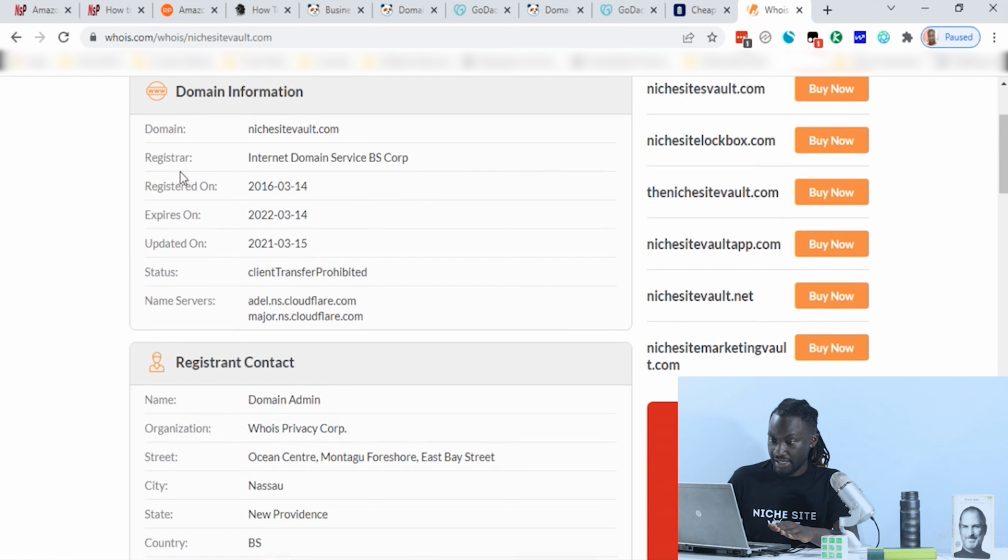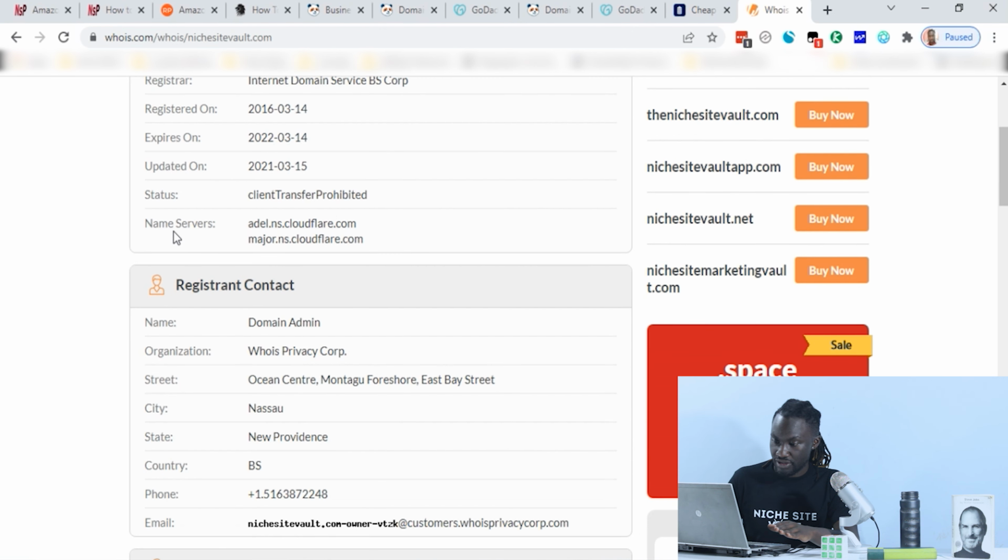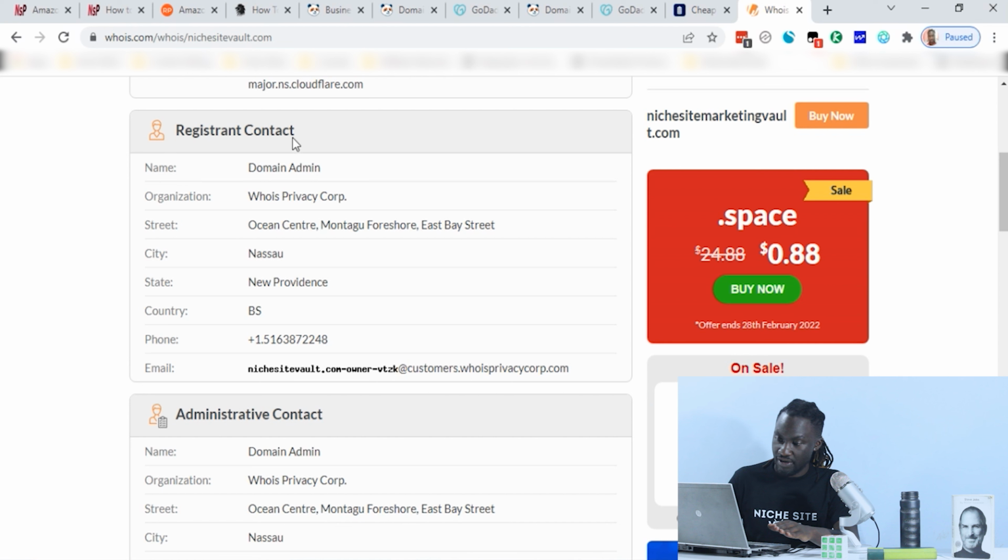So for instance, they can see the domain name is Niche Site Vault, the registrar is Internet Domain Service BS Corp. They can see when it was registered, when it's expiring, when it was updated, the status, the name servers, and things like that. Then here on the registrant contact, instead of my name appearing here, remember this is a public record. So instead of my name appearing here, you can see the name is written domain admin. Then instead of my organization name appearing here, you can see it's written Whois Privacy Corp. Then the address, you can see this an address in Bahamas, the phone number is in Bahamas, and things like that. So if you don't have WhoisGuard on your domain name, then your contact details are going to appear here.